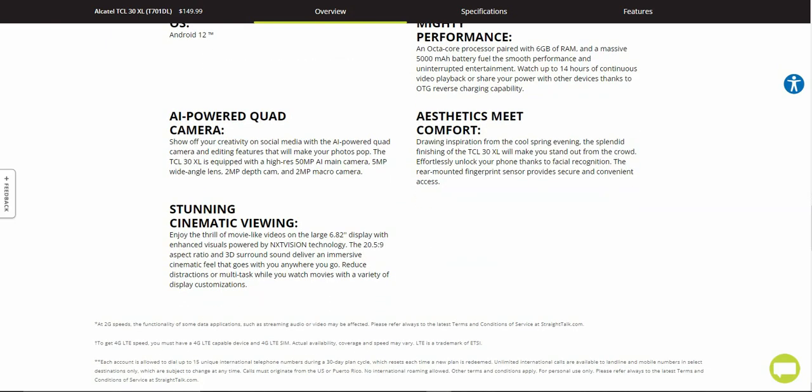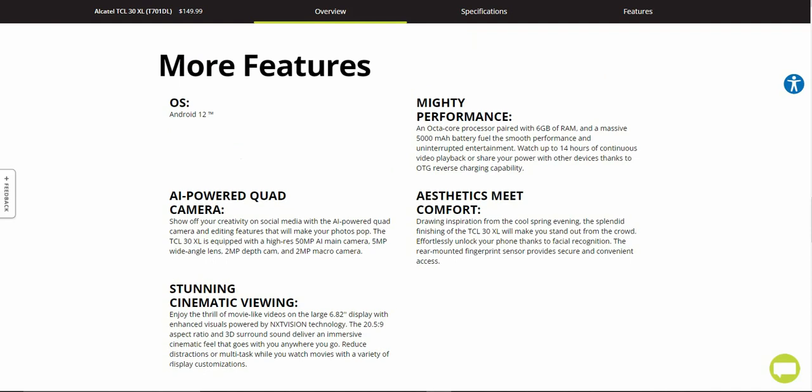Stunning cinematic viewing. Enjoy the thrills of movie-like videos on the large 6.82-inch display with enhanced visuals powered by NXTVISION. The 20.5:9 aspect ratio and 3D surround sound delivers an immersive cinematic feel that goes with you anywhere you go. Reduce distractions or multitask while you watch movies with a variety of display customizations. So pretty cool.